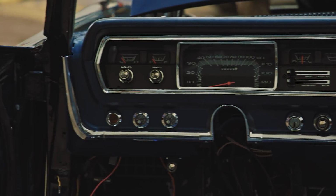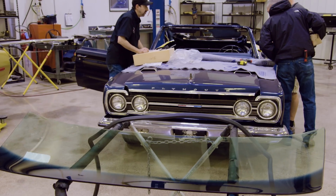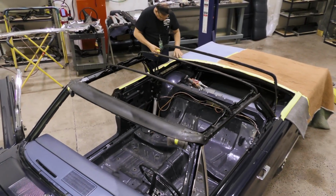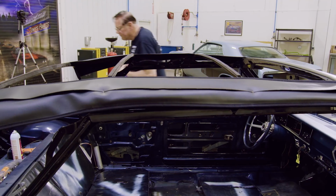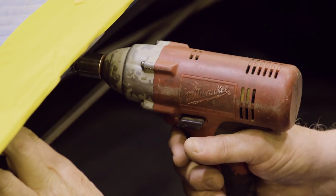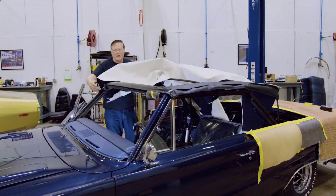With the dash installed, it's nearly time to assemble the interior. But first, the GTX needs its window glass and its signature white convertible top. Convertible tops can be particularly difficult, so the Ghouls bring in an expert to get the job done to Mark's exacting specifications.